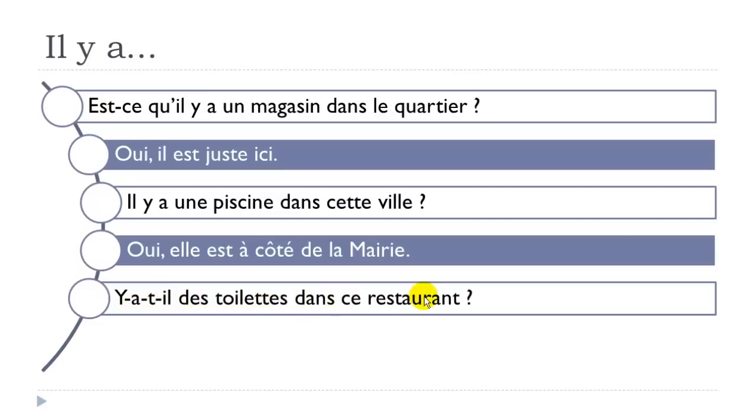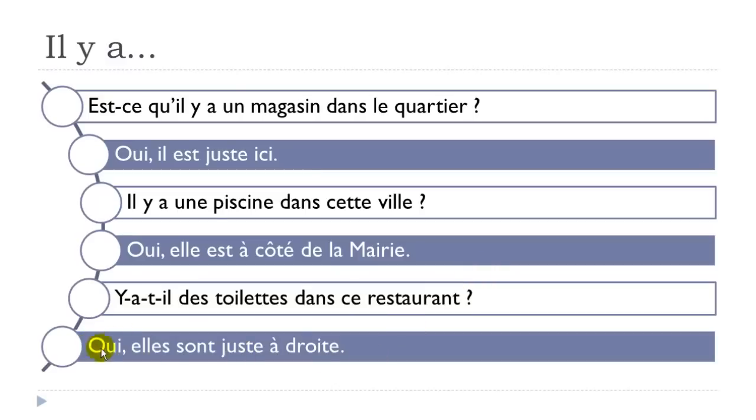Dans ce restaurant, in this restaurant, y a-t-il des toilettes dans ce restaurant? Y a-t-il des toilettes dans ce restaurant? Okay, and then the answer. Oui, elles sont juste à droite. Okay, droite, remember, it was on the right. À droite, on the right. Just on the right. Oui, elles sont juste à droite.